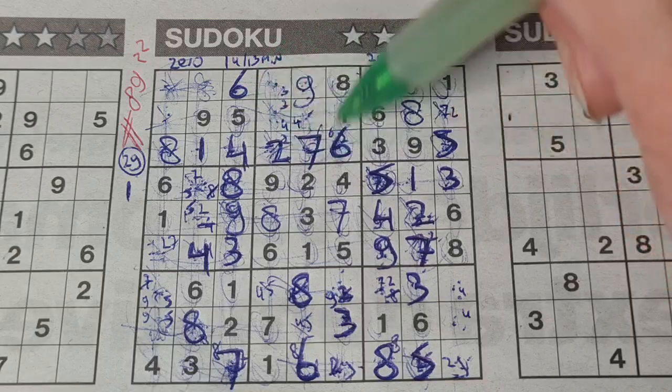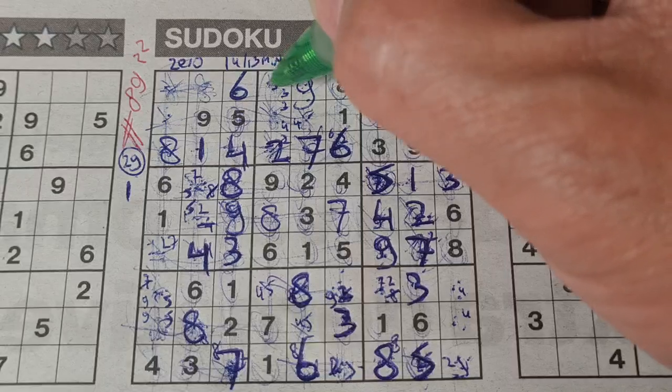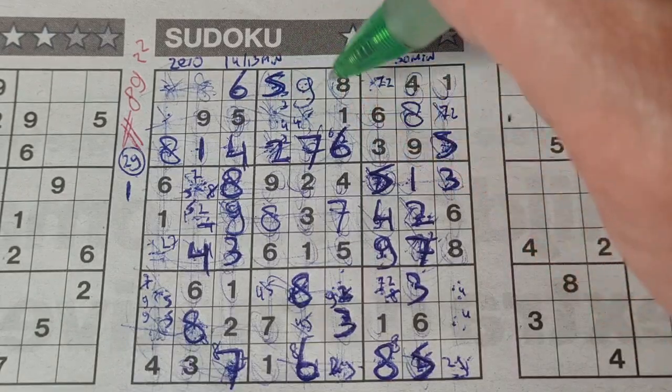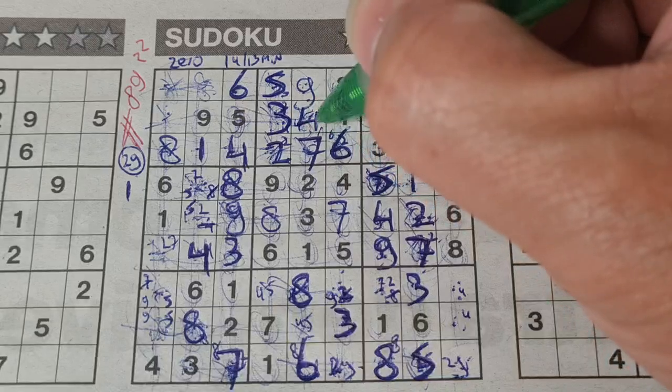And we need a five here, we have a five in the second one, no five in these two boxes, so one box left for five should be there. And I've eliminated here the three, so the three goes there. I've eliminated the four, so the four goes there.